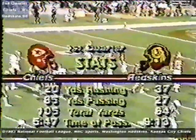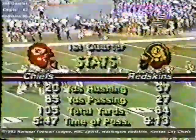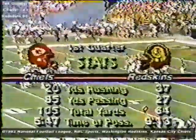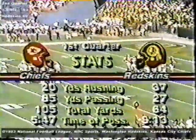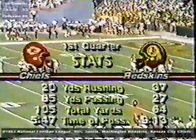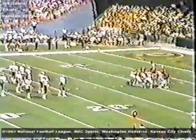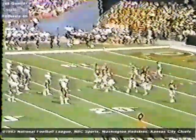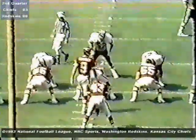See the passing yardage for the Kansas City Chiefs. About the only thing that is really out of proportion there. Time of possession is in favor of the Redskins. But really, it's been a strange first quarter. Is that right? It seems as if Kansas City had the ball more than Washington. That's an interesting time statistic.